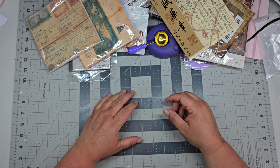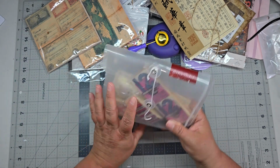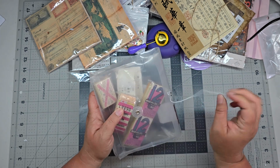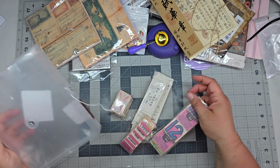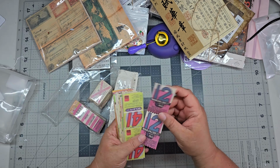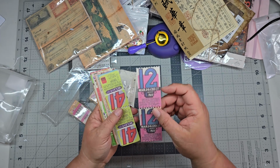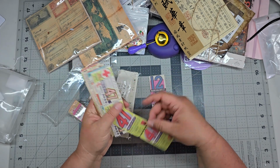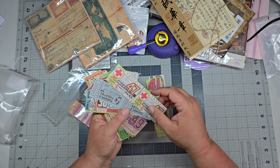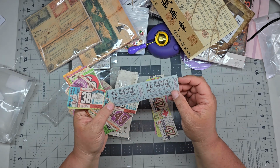Okay, you guys ready for my favorite thing in this haul? I got a pack called Retro Ticket. These are so fun. I've already had to check them out and play with them. So this is a whole pack of tickets. Look at all these tickets you get in here, right? And they look and feel just like a ticket. And you can even tear them off like a ticket. Aren't these cool? Romeo and Juliet, $2.50.